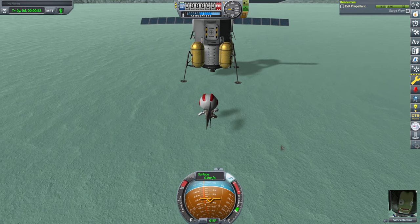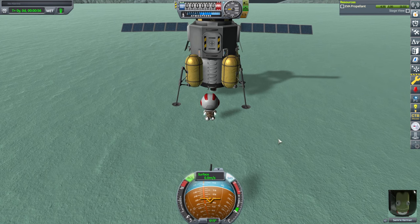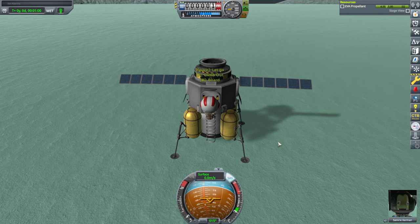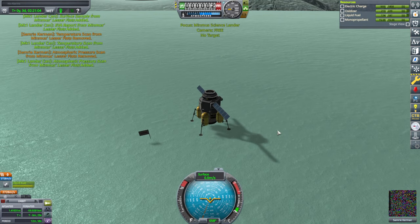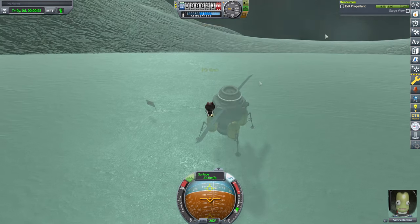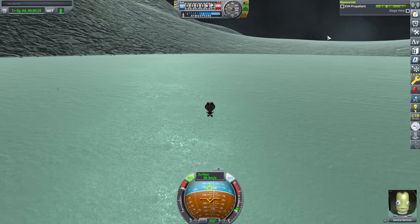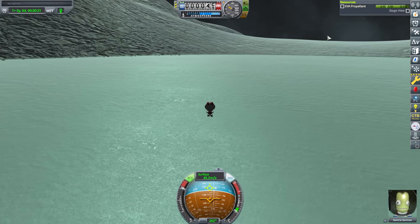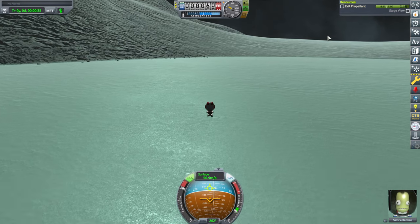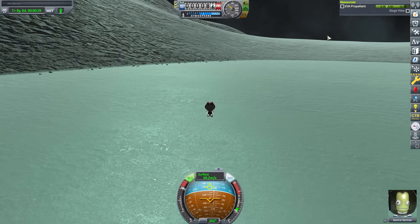Alright. Okay. Probably use the jetpack since jumping is OP on Minmus. Okay, plenty more Delta V here. So let's see if Samri can get over there. I've killed a Kerbal on high speed EVAs like this before. I think it was Val, actually. So must be cautious. Smacking them into the surface at 60 meters per second is not a good thing.